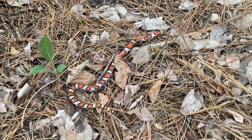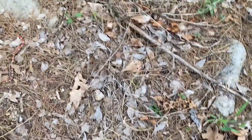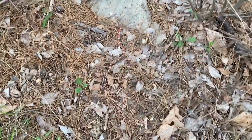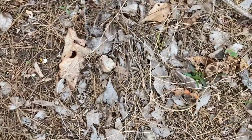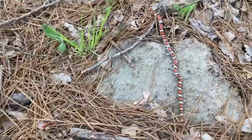I've got problems of a different kind now. I'm getting covered in ticks. The whole trip I didn't see a single tick, but now at this spot I'm kneeling down in the pine needles trying to get this guy to cooperate, and now they're crawling all over me. So I might have to give up on this guy and get some ticks off me.